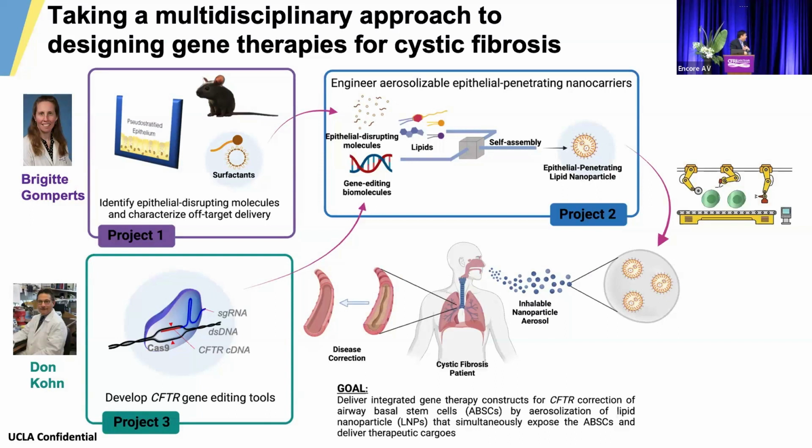Together with our other colleague, Don Cohn, who is one of the pioneers of gene therapy at UCLA. He's developed different types of gene therapy approaches that have actually reached patients in terms of addressing diseases like severe combined immune deficiencies, as well as sickle cell disease. So Bridget's group really provides us with a platform so that we can study and develop our delivery service. Don makes the specialized cargoes, and our group is really trying to figure out how to package those cargoes in a vehicle that can get to the right cells that Bridget's going to help identify for us.